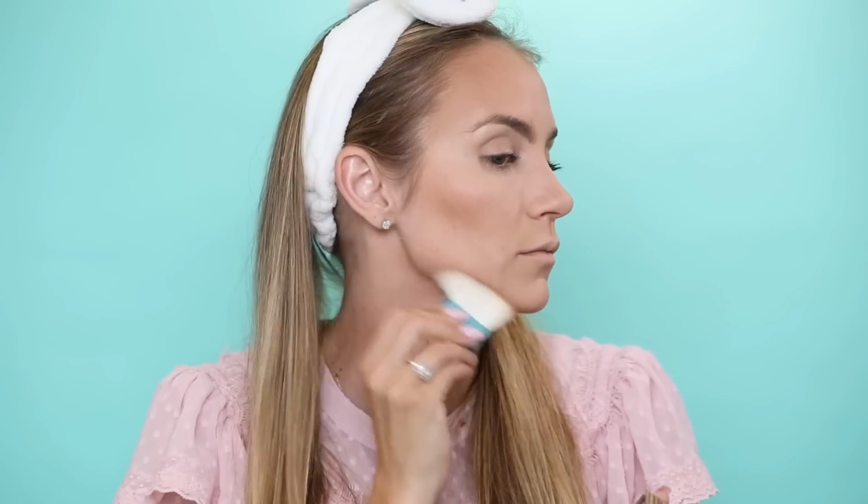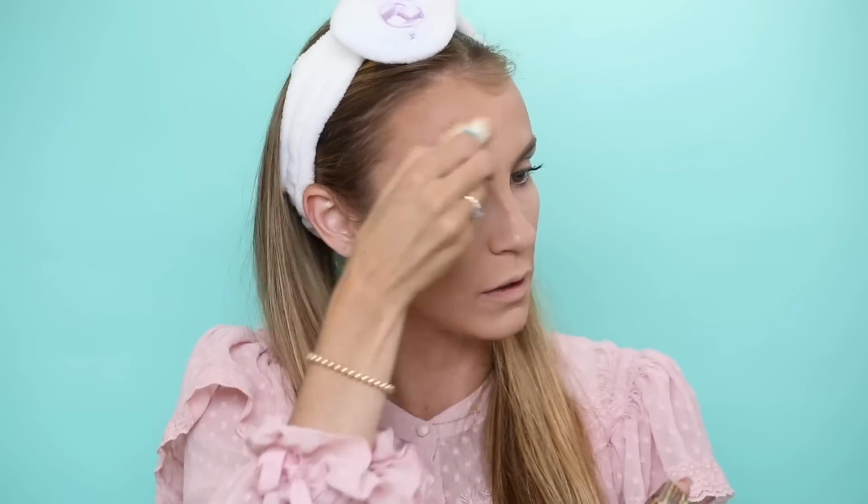You can get along the sides of the nose. You can get along the cheekbone. This brush is great. It's one of those, and I'm not a big use-the-brush-that-comes-with-the-product person, but this brush I think is pretty good for what it is.